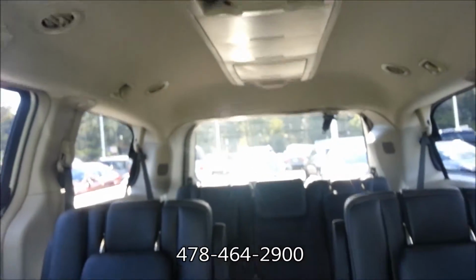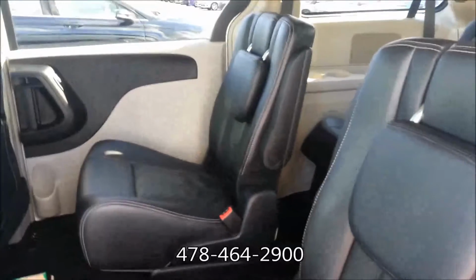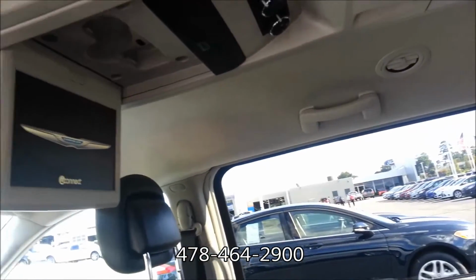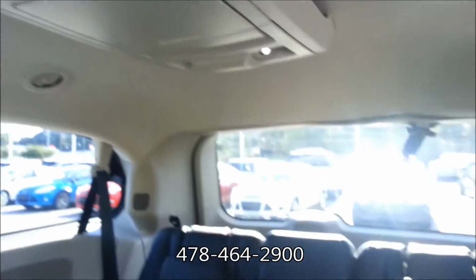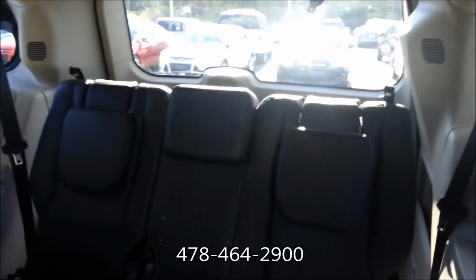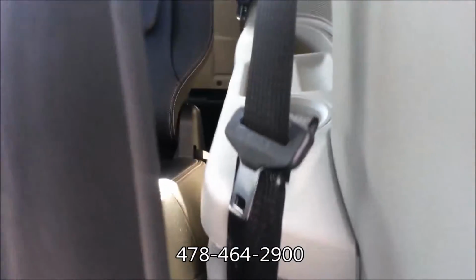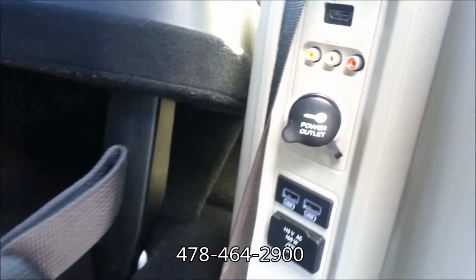And I'll go ahead and show a little bit of the back, and then we'll take a closer look. So here in the back, you can see we've got rear captain seats. It's got a DVD entertainment system, climate control, really nice LED lighting with a lot of storage back here. You've got a 3-passenger bench seat in the back, a lot of vents, speakers, cup holders. You've got a power outlet here running along the side with some inputs. HDMI.